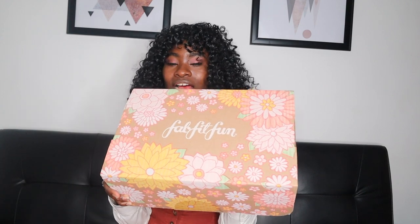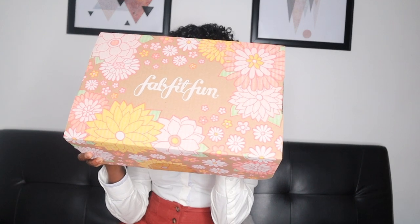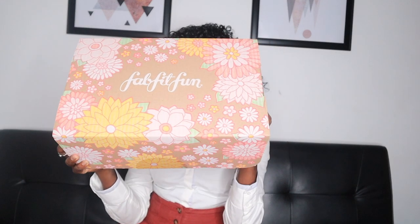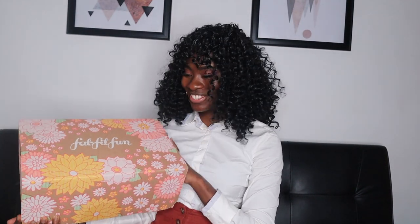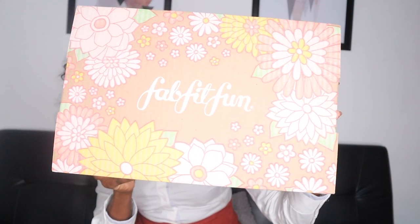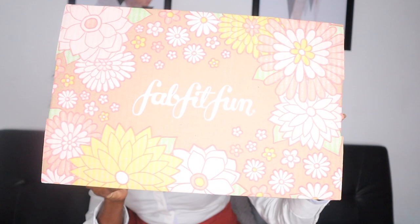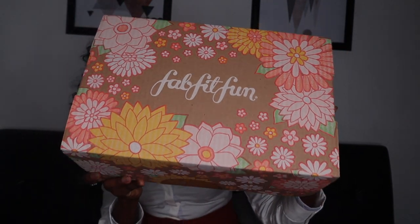Can we get into the design though? It's so pretty. It's so fall floral like. I am in love with this design because it makes me super duper excited. I know that spring is right around the corner, and before we know it, summer will also be here. So that gets me really, really excited. Yeah, but it's so pretty. Can y'all see it? Hope y'all can see it. So pretty.